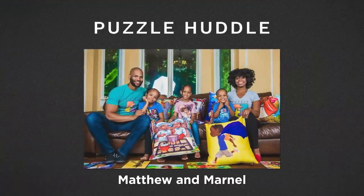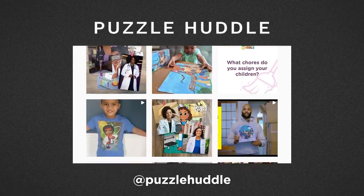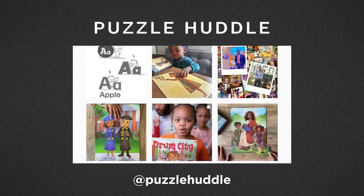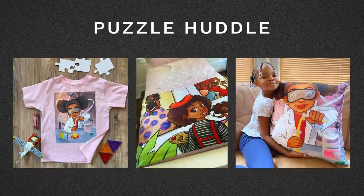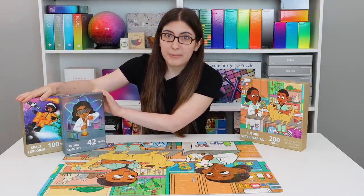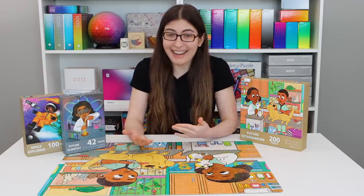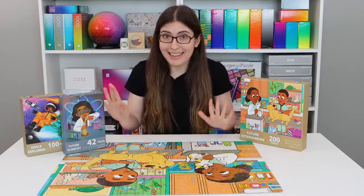So Puzzle Huddle was founded by Matthew and Marnell, and their Instagram is so uplifting and inspiring. I'm going to make sure to link that right down below. On their website, they have puzzles that range from 15 to 200 pieces. And they also have the same illustrations on shirts, blankets, throw pillows. I showed these 2 puzzles in my Christmas gift guide video, and everything I've seen from them is as high quality as I was hoping. So I think these would be really great for any kid.